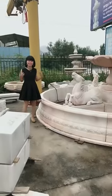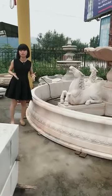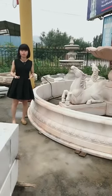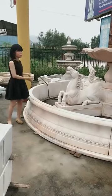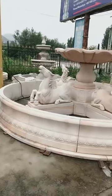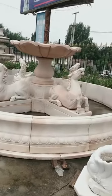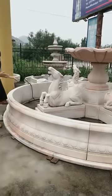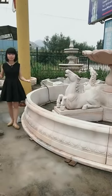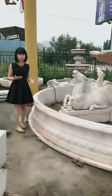Is it clearer if I'm standing next to it? It's much more direct than looking at a drawing or a picture. If I send you a picture and tell you this one is six meters in diameter, you might wonder what six meters looks like. But when you see it in person, like me standing here, it's more vivid and more direct to look at.